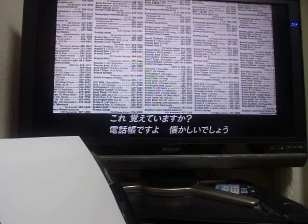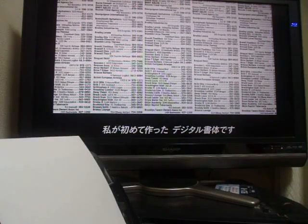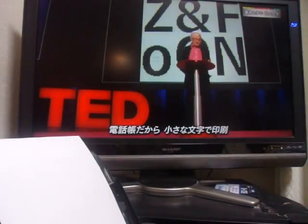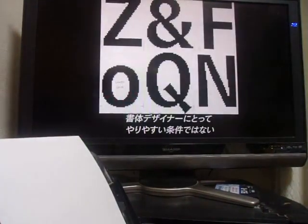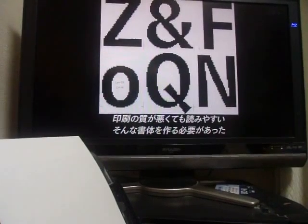Remember this reading experience? The phone book, I'll hold the slide so you can enjoy the nostalgia. This is from the mid-70s, early trials of Bell Centennial typeface I designed for the US phone books. And it was my first experience of digital type, and quite a baptism. Designed for the phone books, as I said, to be printed at tiny size, on newsprint, on very high-speed rotary presses, with ink that was kerosene and lac. This is not a hospitable environment for typographic design. So the challenge for me was to design type that performed as well as possible in these very adverse production conditions.